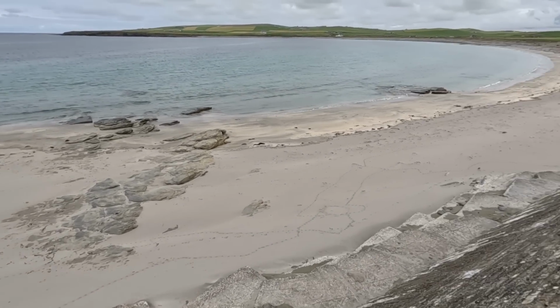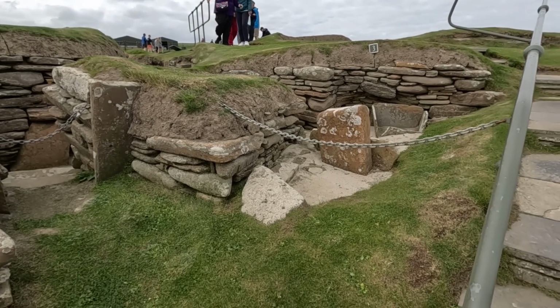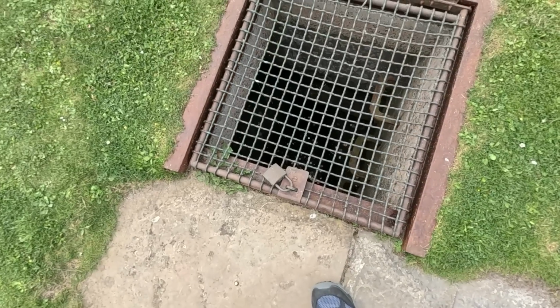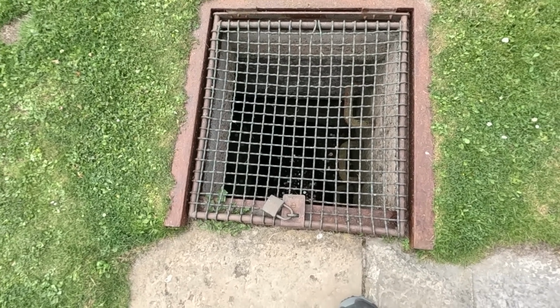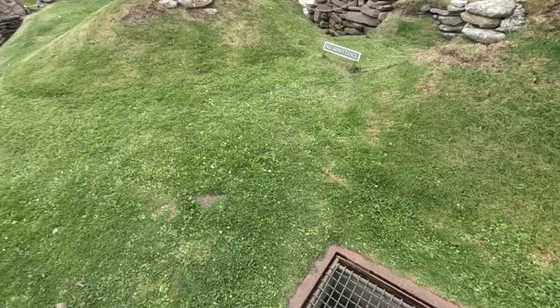It's a nice beach. This is House 3. Obviously a lot of it washed away. Daft people putting coins in there. Not a wishing well, you idiots. Entrance into the village, isn't it?